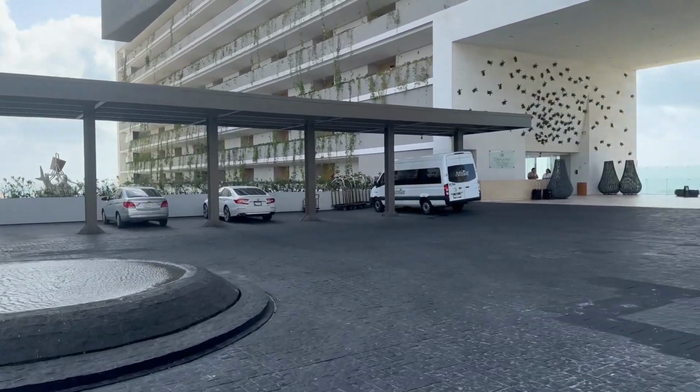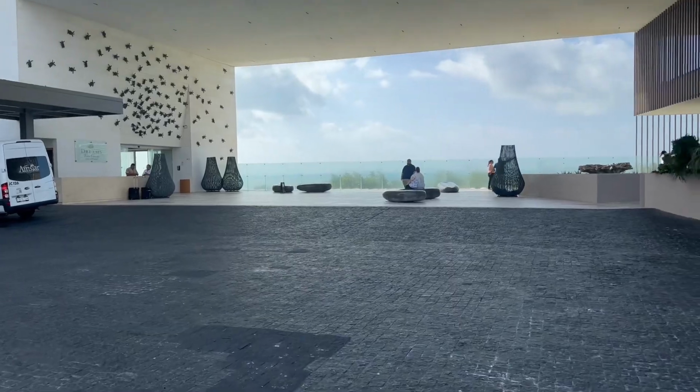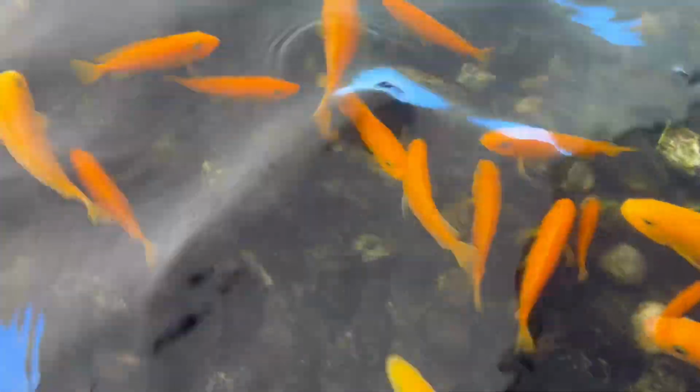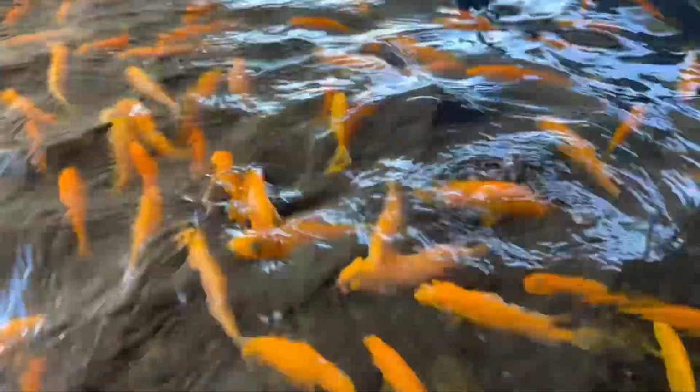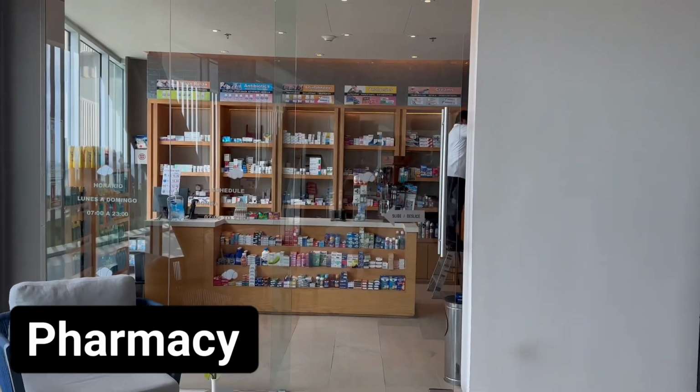Just outside the front desk is the porte-cochere. This is where pickup and drop-offs are, and the desk is right here. It's a great meeting place to meet up. It's also the most windy spot on the property. And if you're here on a day when it's really windy, this spot right here is the worst spot to be in as far as the wind goes, so please be careful.